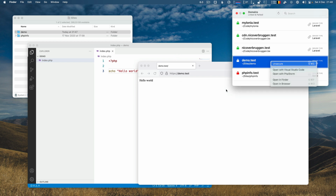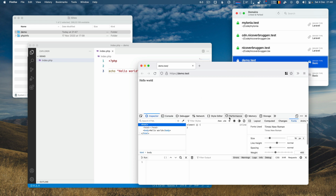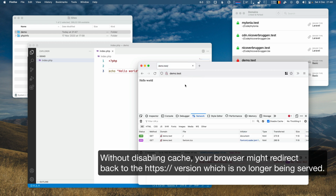Let's say we want to unsecure this. Now, to be clear, if we're unsecuring, we may want to disable our cache and reload the page, because otherwise that could cause some issues. And sure enough, that works.